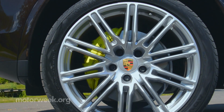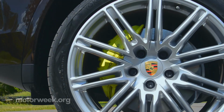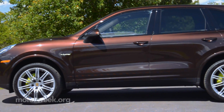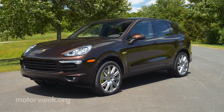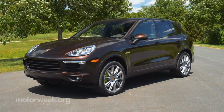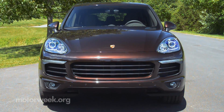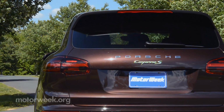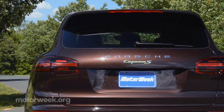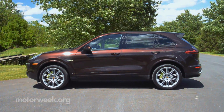Porsche likes to differentiate their plug-ins with acid green brake calipers and little else, and while they tend to look cool accompanying a silver or black vehicle, most thought they clashed with our Cayenne's mahogany metallic livery. That aside, the Cayenne's form really hasn't changed all that much in its 14 years on the streets. There are still plenty of 911 design cues, combined with a sleek profile that fully portrays its performance potential.